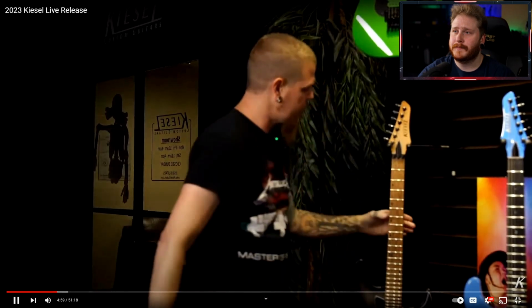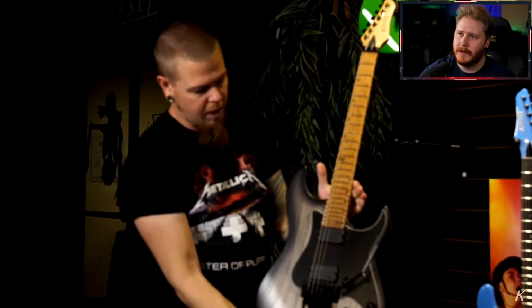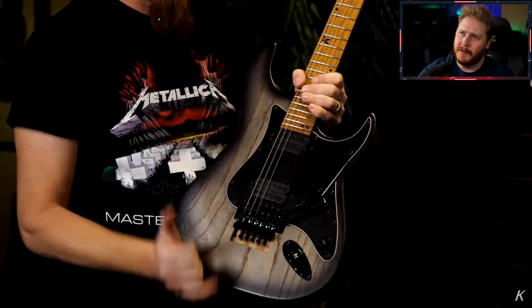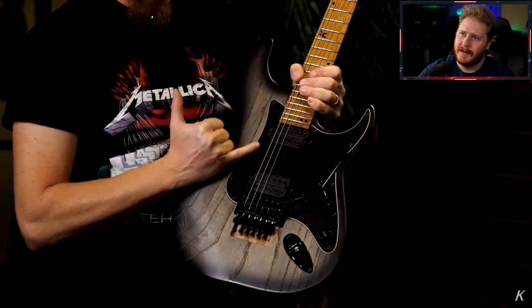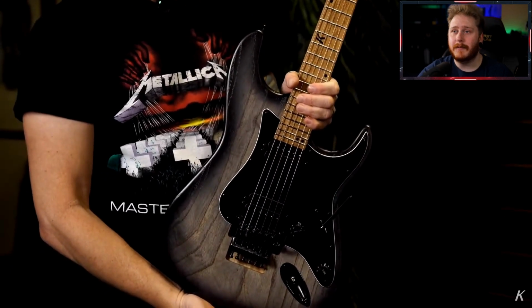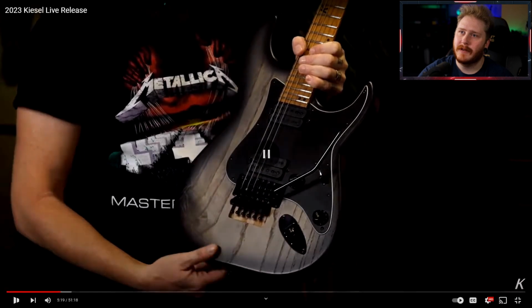I'll show this HH one off. Beautiful model, and a lot of you guys have been asking for the Floyd Rose, so we do listen. You can see this also has a satin black pickguard, new for 2023. So the satin black pickguard definitely comes with the addition of this bridge to the Delos.